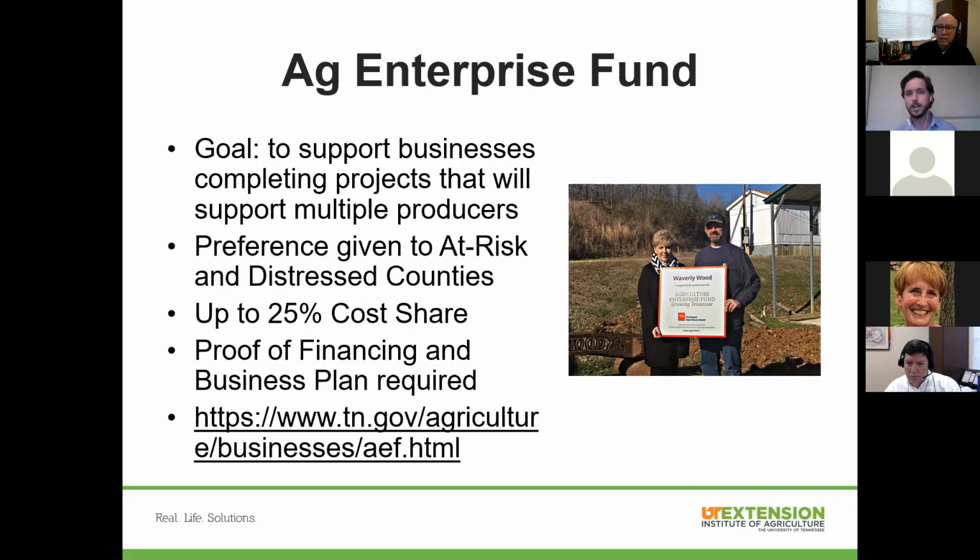So some examples of the Ag Enterprise Fund, just to kind of have in mind as we discuss this one. Good competitive examples, maybe a new or expanding meat processing facility that will offer the opportunity to add value to 20 plus meat producers a month. That's something that has an obvious high value to the markets of producers in their area. Other examples to keep in mind, maybe a sawmill that has a good amount of board feet of lumber coming through with an expansion project or startup.